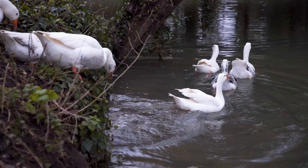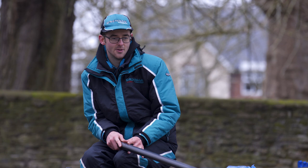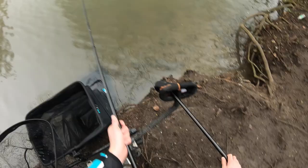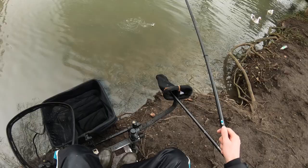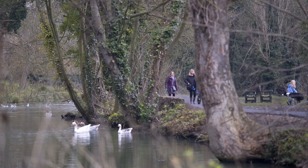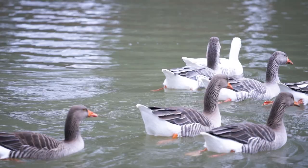Absolutely loads of them around here. I thought the commotion that was made at the beginning may hinder the fishing, but it doesn't seem that they've moved at all, which is good. The challenges of fishing public places are the members of the public stopping, shouting, chucking things in when you're fishing, but we've got to remember that the fish are just used to it.